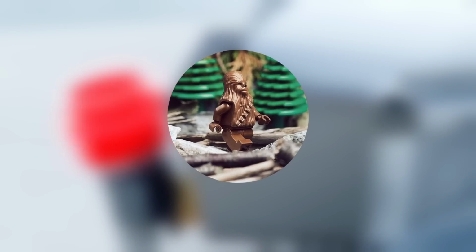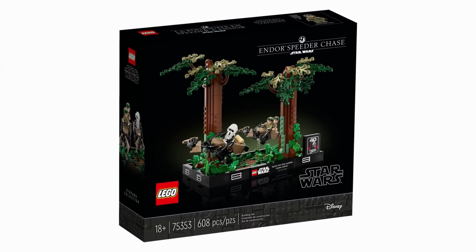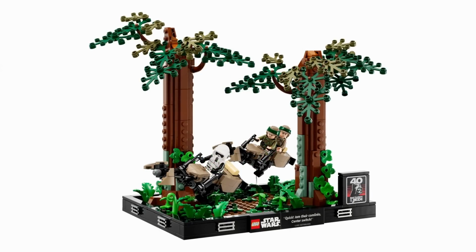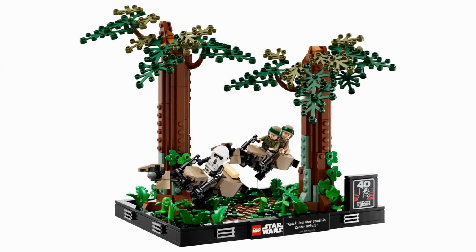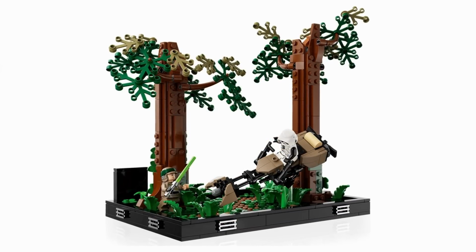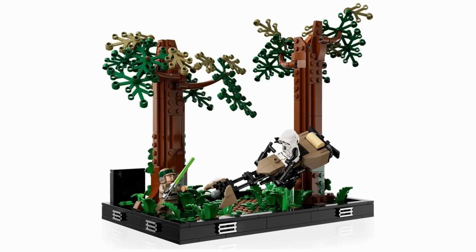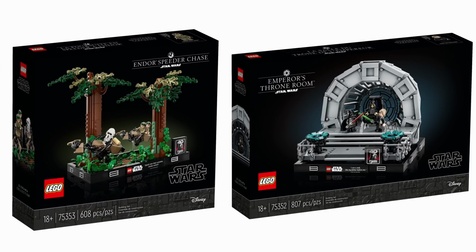And then next up we have another diorama, being 75353 Indoor Speeder Chase diorama. This one was released alongside the Emperor's Throne Room, and this set is great. It's a bit smaller than the Throne Room and also $20 less. The 3 minifigures included are very unique and very detailed, and the speeder bikes are super high quality and some of the best speeders that LEGO has ever made. And while I do think this set is great, if I had to recommend one of the two to you, I would probably go with the Throne Room.